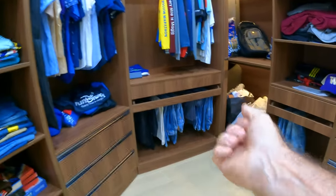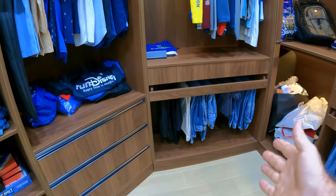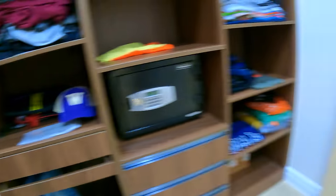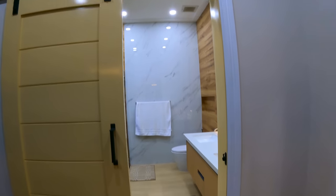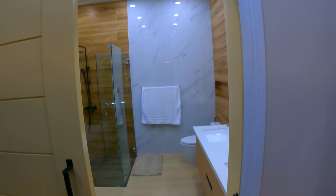I like the pullout that you have for the pants, the trouser section inside here. I'm really big on that. We did the same thing at Villa Feliz for this type of pullout drawer where this is embedded in the back so you don't have anything sticking out. It's a very clean way of doing your wardrobe. Again, the sliding barn door that gives you your entrance. I'm a big fan of sliding barn doors too, so good choice.